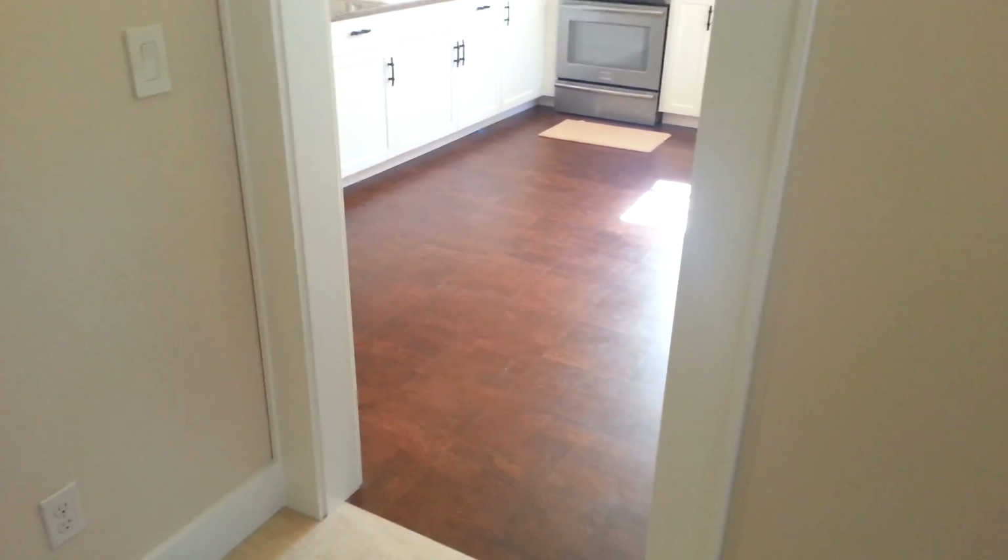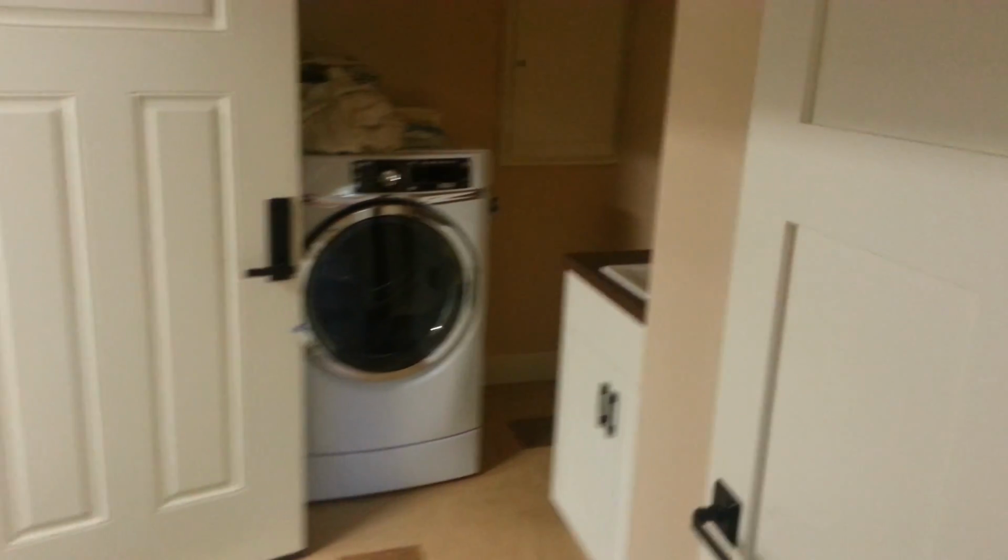These are marmoleum floors. Oh yeah, didn't mention the oak floors are riffs on Oregon oak, and the kitchen is a German cork tile. This is the laundry room in here. And finally a giant garage, huge 2-car garage.